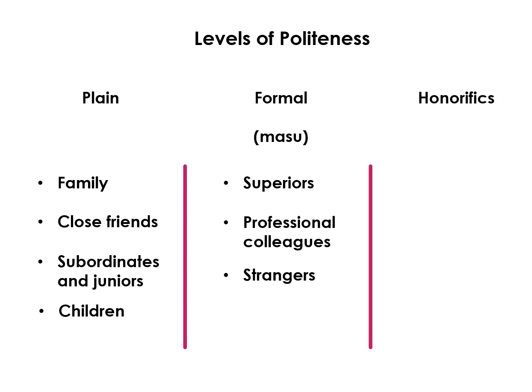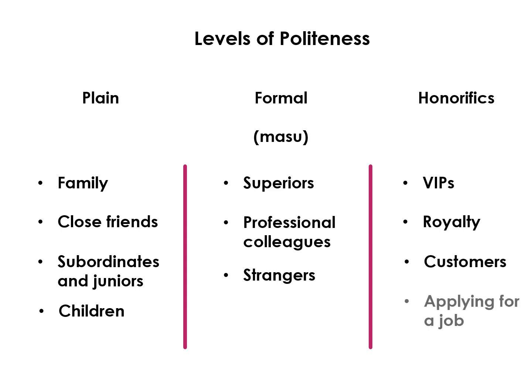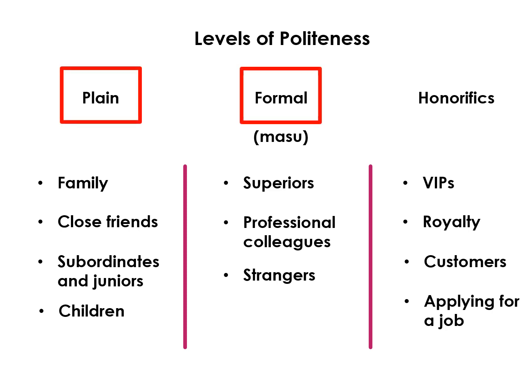The third style is the honorifics and humble speech that people use when speaking to VIPs, such as those of higher social stature, royalty, customers, or to those giving you a job interview. We will study the plain and formal style simultaneously in the next few lessons and look at honorifics in advanced lessons.